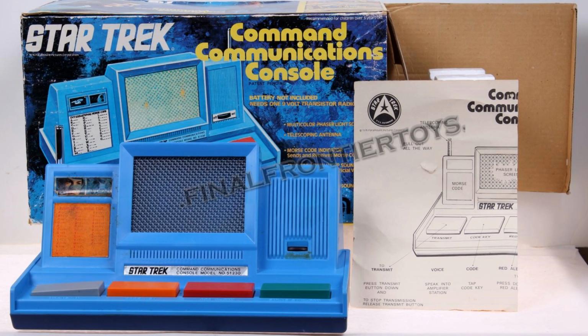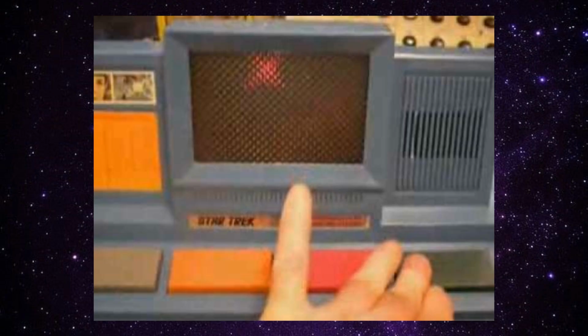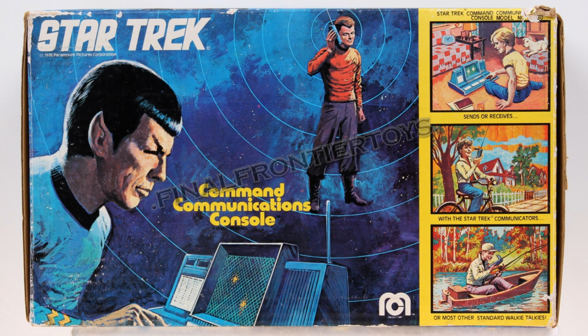There it is with the instructions. It is made by Mego, so there you go. You see it with some of the lights on in the background there, doing its thing. But on the box here, it's interesting. It says at the side it sends or receives with the Star Trek communicators. So this works in conjunction with the communicators that we talked about last time, or most other standard walkie-talkies.